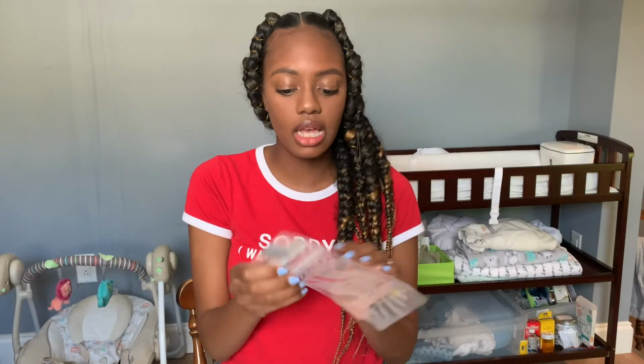And pumping is not my favorite task, you guys, at all, because it is time consuming and I just feel like I could be doing something else. But it is definitely necessary if you want to build a breast milk stash for your baby, which I have. I have a few bags in my freezer, and it's just so important so that we can bottle feed our baby.